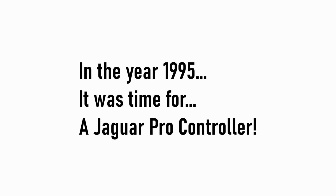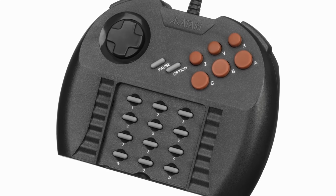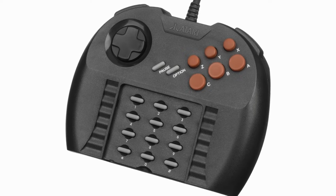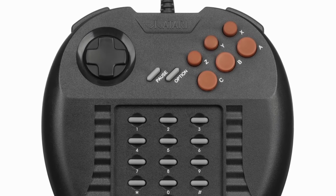A bit later on in the Jaguar's short commercial lifespan, Atari released an updated version of the controller that gave it the 6 action buttons it should have probably had to begin with, along with 2 shoulder buttons. But like so many things in life, there's a bit of a catch. The X, Y, and Z buttons just duplicate the 9, 8, and 7 keys on the numeric keypad, while the L and R buttons duplicate the 4 and 6 buttons from the numeric keypad.